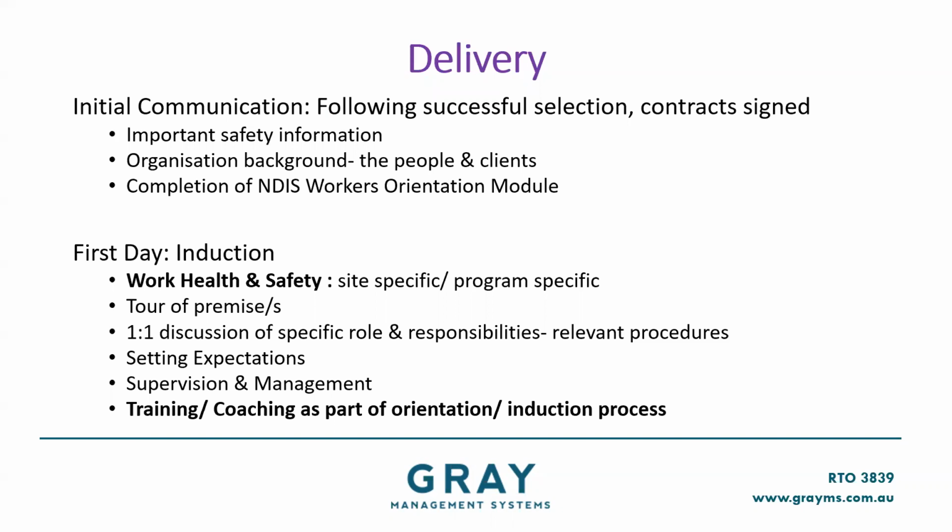So of course, following successful selection and the contract signed, it's really important to have that initial communication, maybe before someone starts on their first day. So providing maybe important safety information, maybe some organisation background, the people, the clients, any background really that they might come across. If they're new to the disability area, new to the NDIS, what other information we could potentially give them? And making sure they've obviously completed the NDIS workers orientation module where appropriate. And then first day, when induction really starts, and that could also coincide with orientation.